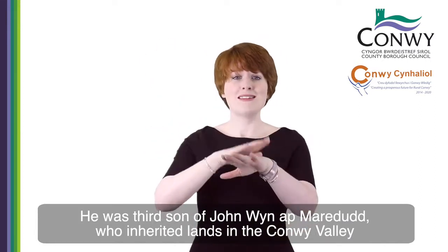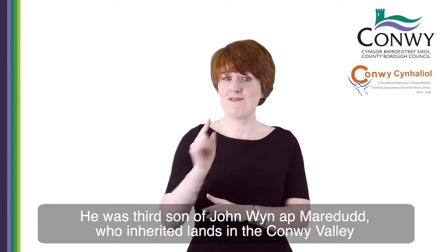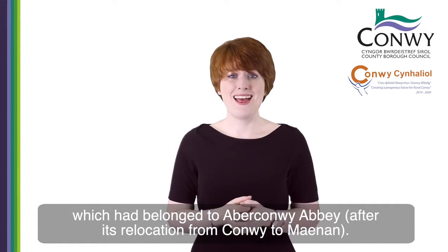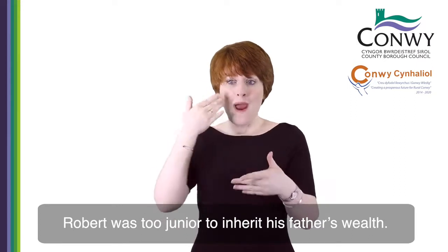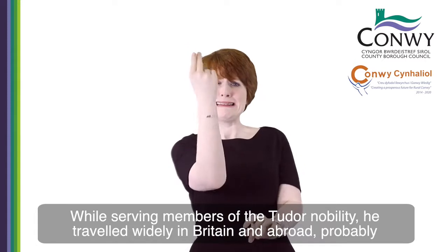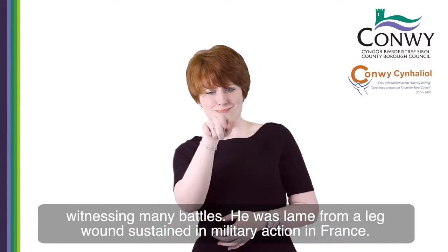He was the third son of John Wynne ap Meredydd, who inherited lands in the Conwy Valley which had belonged to Aberconwy Abbey after its relocation from Conwy to Maenan. Robert was too junior to inherit his father's wealth. While serving members of the Tudor nobility, he travelled widely in Britain and abroad, probably witnessing many battles.